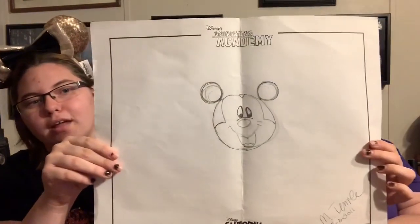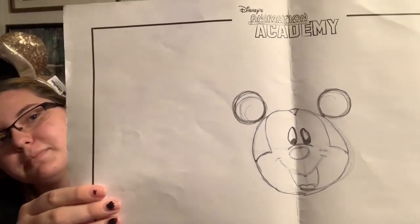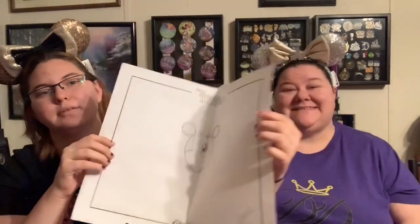So this is mine from several years ago, 2011. This is my Mickey Mouse from 2011. Her signature and the date is right here. That's her Mickey in the middle of the page, and it says Disney's Animation Academy at the top. This is what the paper looks like. It is completely free. You get to take it, or you can leave it and they'll recycle it for you if you don't want to keep it. I have tons. It's wheelchair accessible.